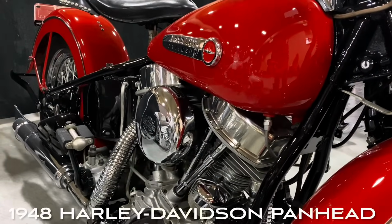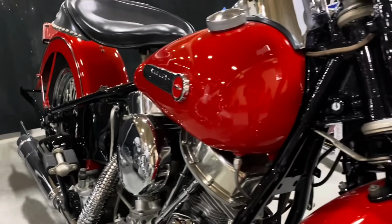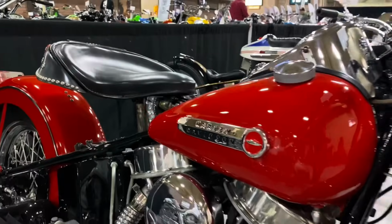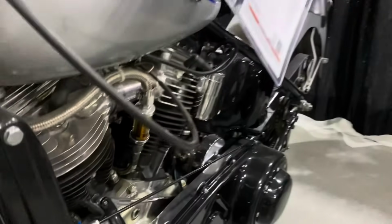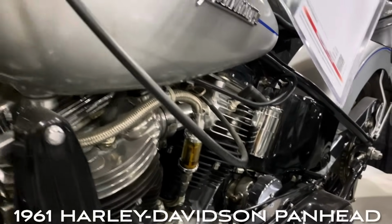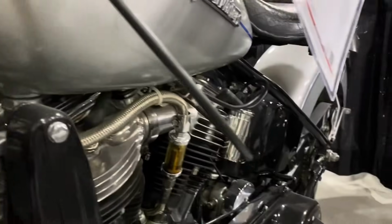All right, here's something from my Harley-Davidson Panhead fans. Where are you at, guys? We're gonna give you a look throughout the years. First, we start with the 1948 Harley-Davidson L Panhead. Look at this one, finally restored, so shiny. And then we're gonna jump over here to stay in chronological order, because this is a very fine motorcycle as well. This is a 1961 Harley-Davidson Panhead. It's got that silver paint, blue pinstripe, awesome piece of history.